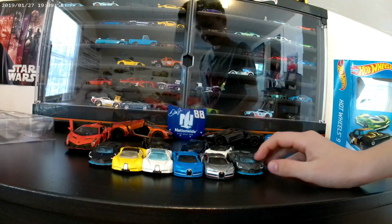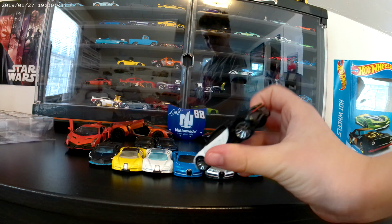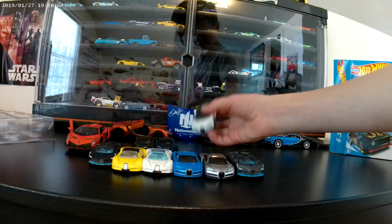And this is just such a funny idea. Do your own custom Bugattis. I painted this Bugatti myself. Did the details. Used some Sharpie and stuff. And paint markers and paint.